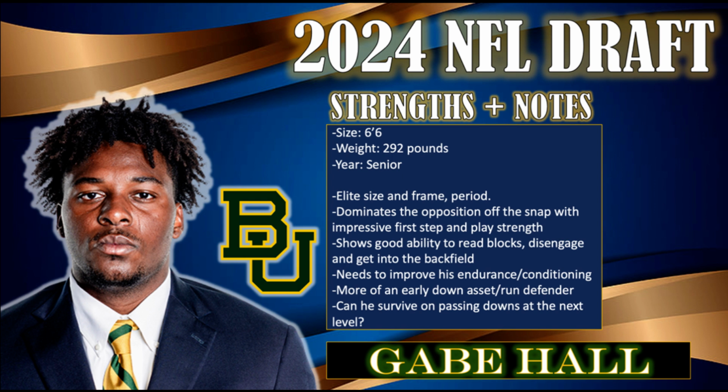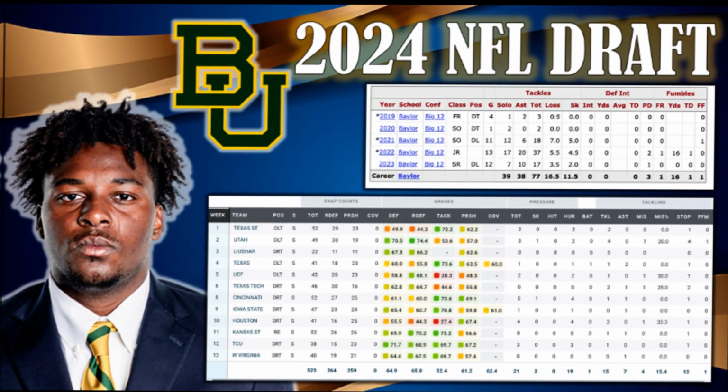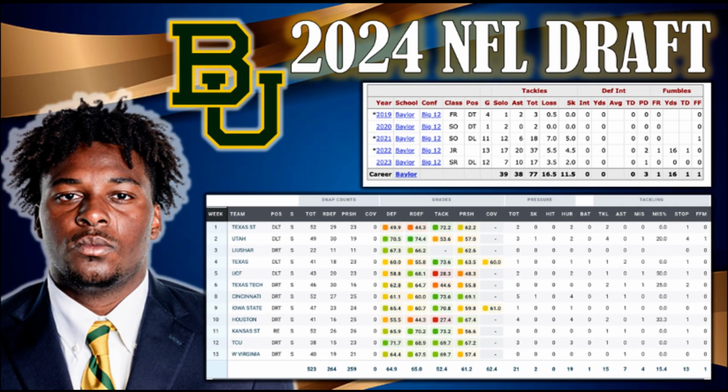The passing down skill set appears modest at best. Hall lacks explosiveness in his first step off the ball in obvious passing situations. As a result, teams will need to see growth before expecting him to be a 3-down defender. Quite simply, Gabe Hall requires a good amount of refinement at the next level. He doesn't always look like he has a clear plan, and he's a bit too reliant on getting penetration with his first step.